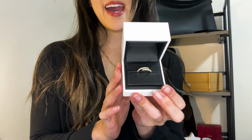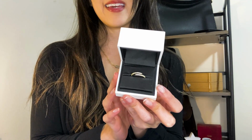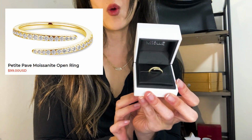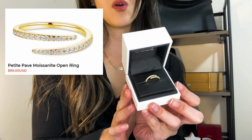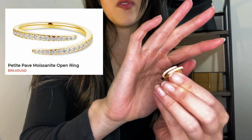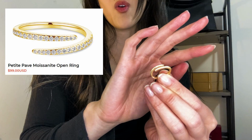Instead, pave diamonds as well as simple stacking rings are my preference. And look at this, this is perfect. This is their pave moissanite open ring in yellow gold. That pave design is giving just a little bit of sparkle without being overwhelming.